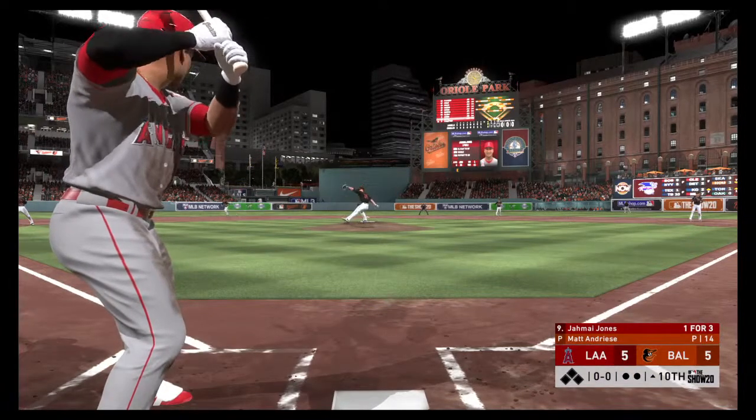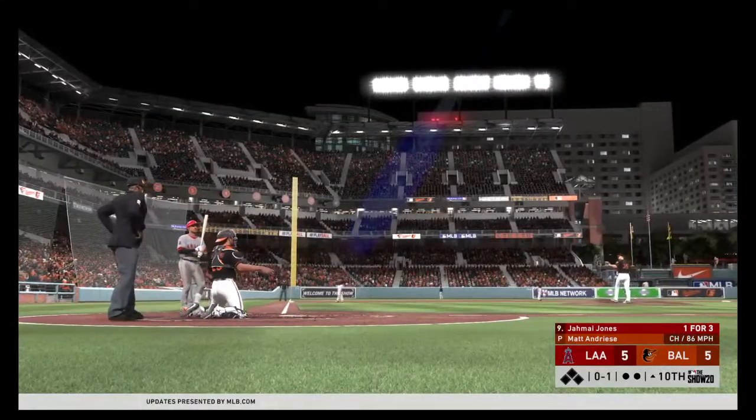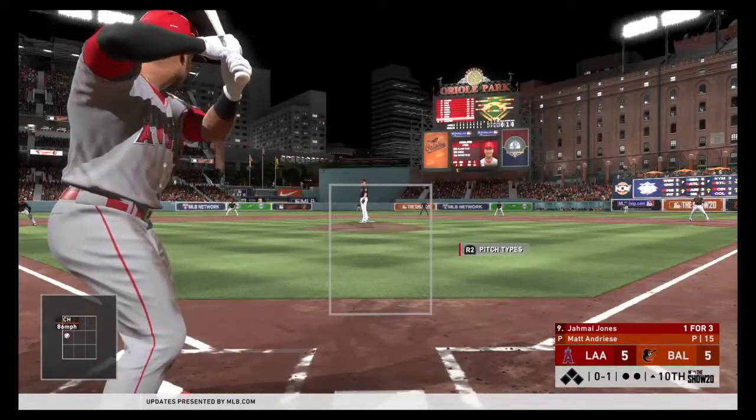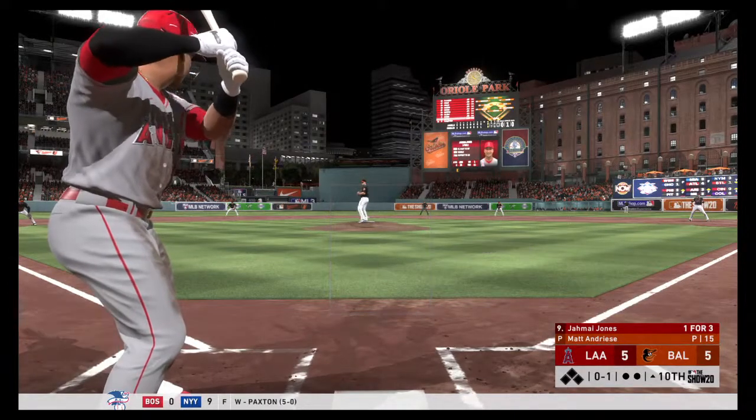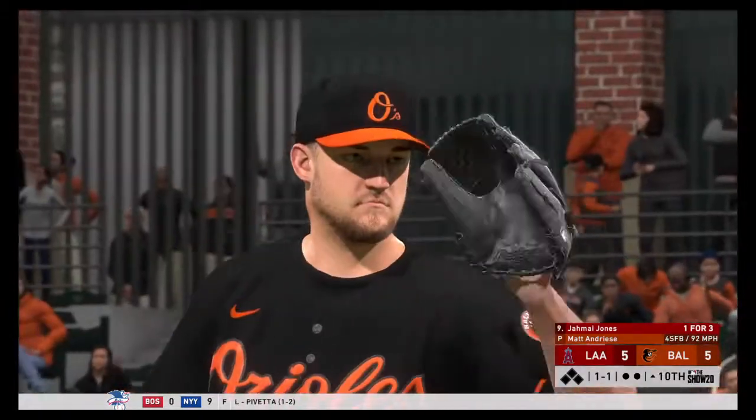Here comes the first pitch. Obviously, it's pretty deflating when you blow a lead in the bottom of the 9th, and now you're still fighting in extra innings. But the fact is the game is tied, and a win is still very much a possibility, so they have to play that way.